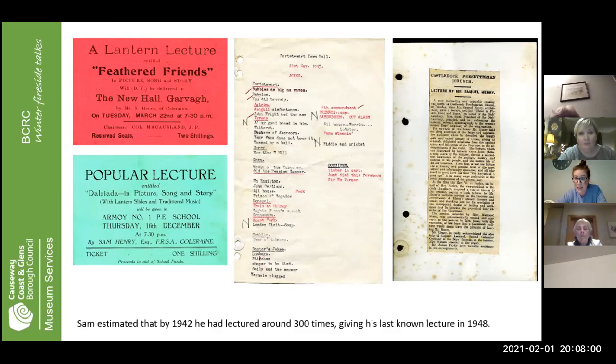In 1946, Sam wrote of his experience with the troops during World War II. "In the evenings at the American Red Cross HQ in Portrush, I gave the men lantern talks on what they had seen and on Ulster generally. I also met the troops in other localities. The climax of my lantern engagements was on board a splendid hospital ship lying in Belfast Lough."